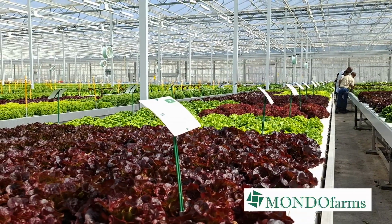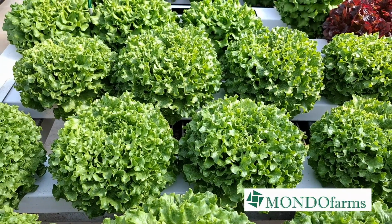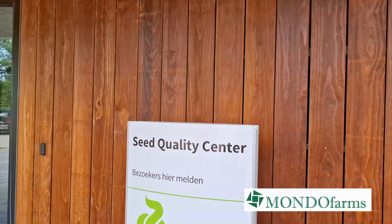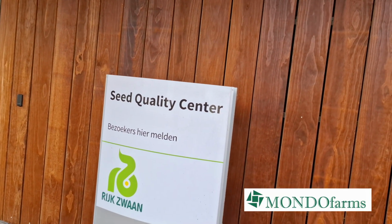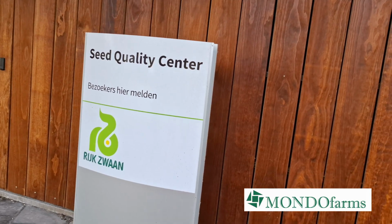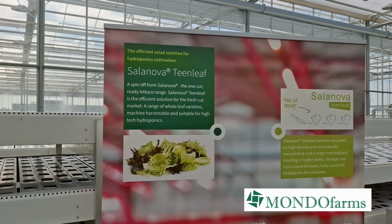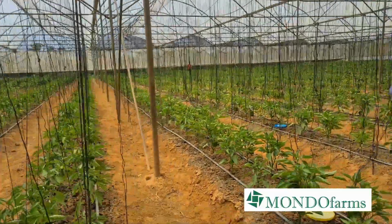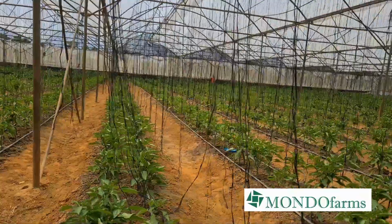They produce quality fruit and vegetable varieties for the professional agri-food sector, and they have more than 30 different crops with over 1,800 varieties of high-quality seeds. Their aim is to offer a wide range of fruit and vegetable varieties, whether for high-tech greenhouses, protected cultivation, or open field farming. Rijk Zwaan has taken the development of agriculture production in Africa very seriously. Let's put it this way, they see the potential in our potential.